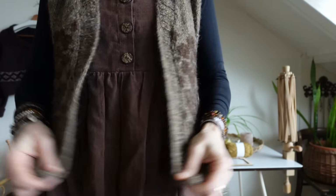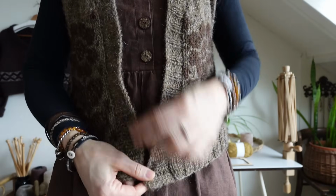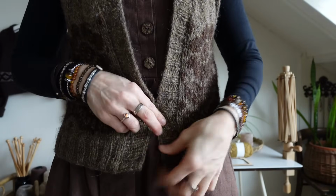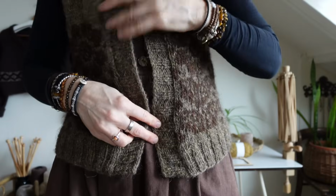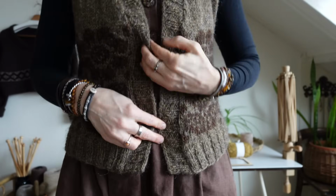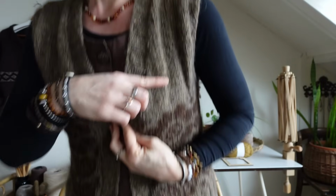Well, let me start with the steek. This garment is steeked. As I said, you cast on steek stitches after the ribbing, and then you knit the color work in the round. It is so easy. And when you finish the color work chart, you bind off your steek stitches and you finish the left front part and the right front part and the back, and you join it all together.